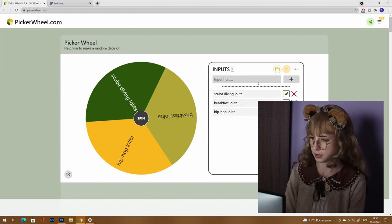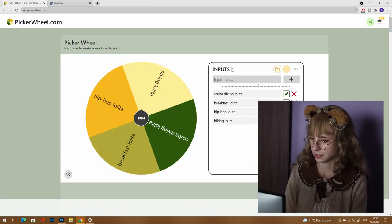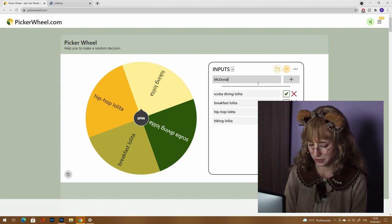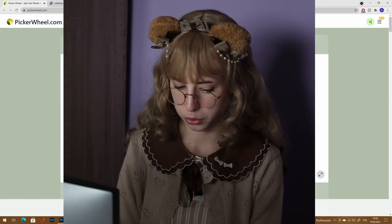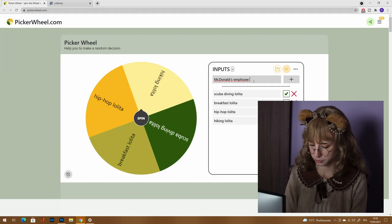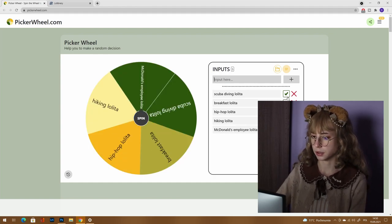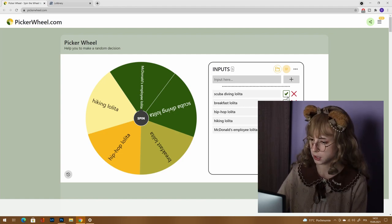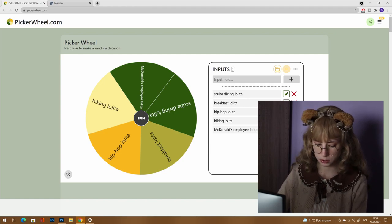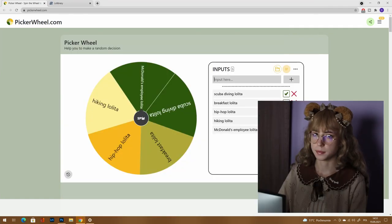Our fourth contestant is hacking Lolita. Then I have McDonald's employee. I can't write employee Lolita. Well, okay, we have five. I have some more, but I think five is enough now. Let's start with five. I'm spinning the wheel.